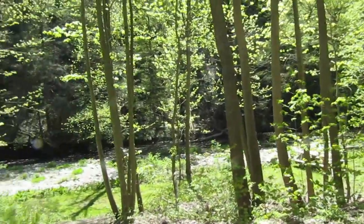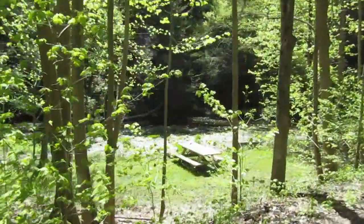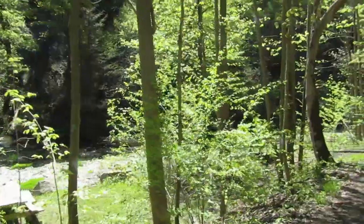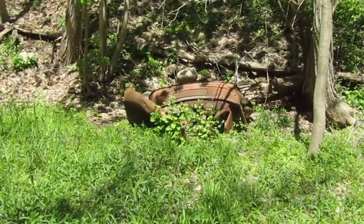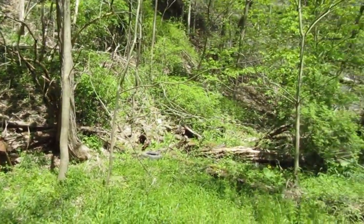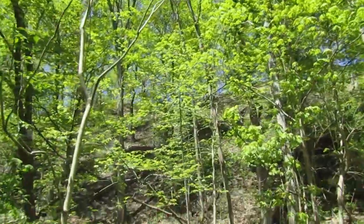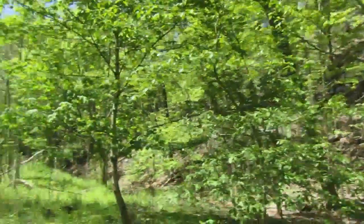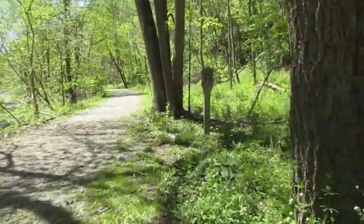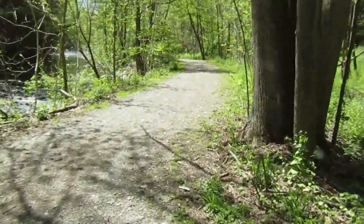Beautiful spot for a picnic. Bring the family down here. Kids can play in the creek. Echoing back to my childhood. Looks like remnants of an old vehicle. Back in the day, people would dump all their stuff, their garbage and whatnot, down into these gullies, ravines. Guess it was cheaper than having to pay to have it taken out, but didn't really do much for the environment.